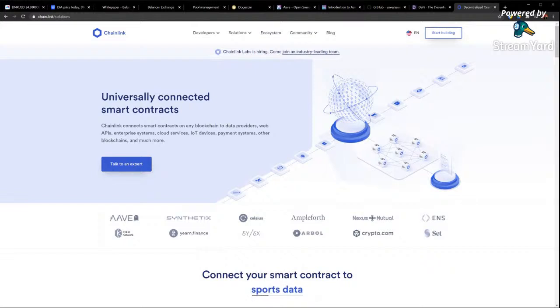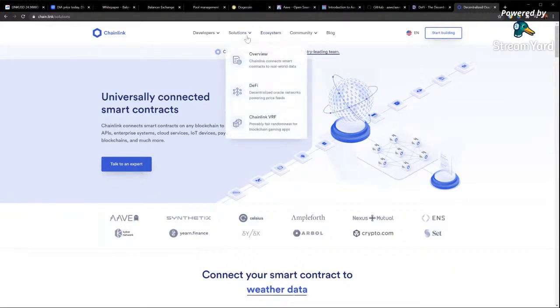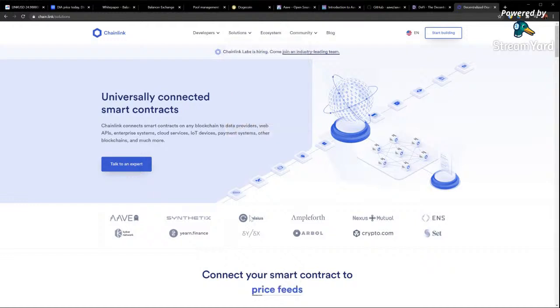So I have to, again, pull data from a central authority. Well, this is where Chainlink and other Oracle services come in. Chainlink is the leader in the Oracle space. The Oracle space basically means that you're a trusted entity to provide data. Let's see if I can find it here on their website real fast.